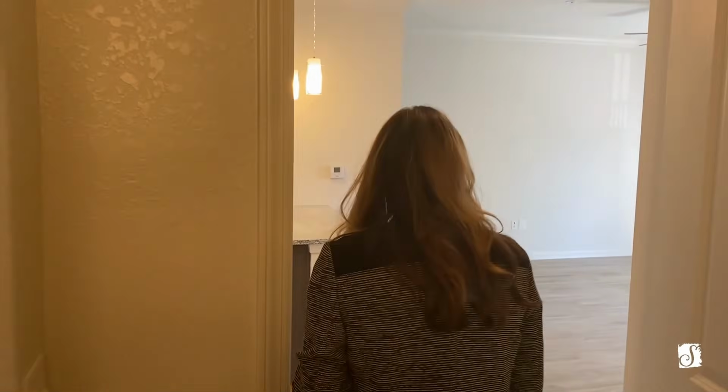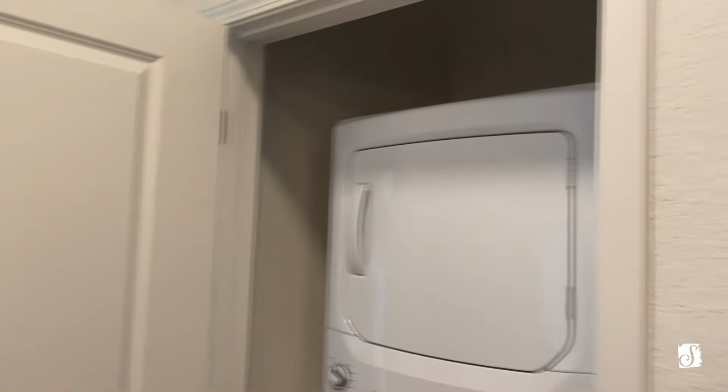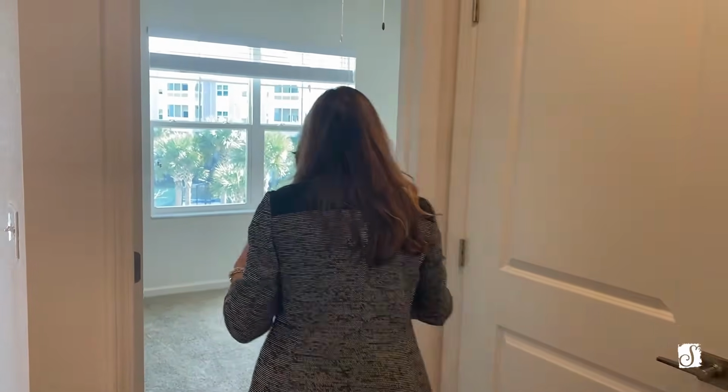And then moving right along, behind door number 2, we have your laundry. This is the large size washing machine and dryer that's stacked. And right beside is our bedroom.